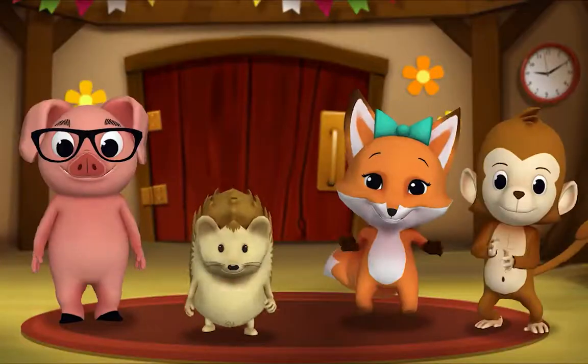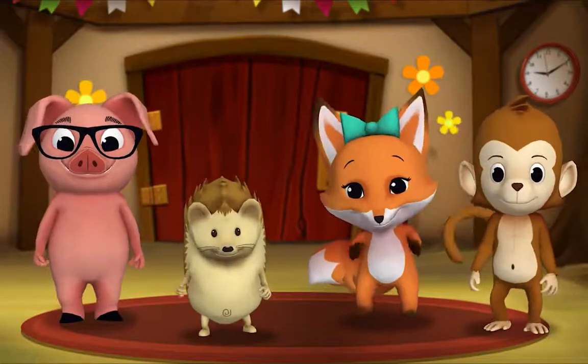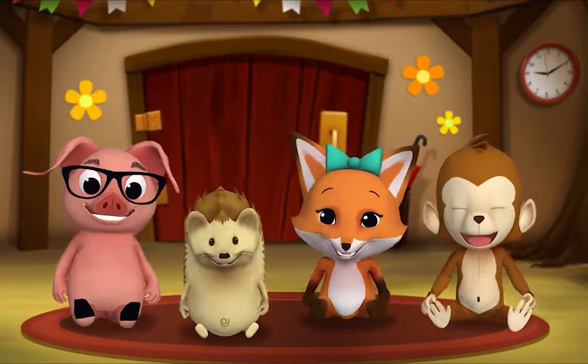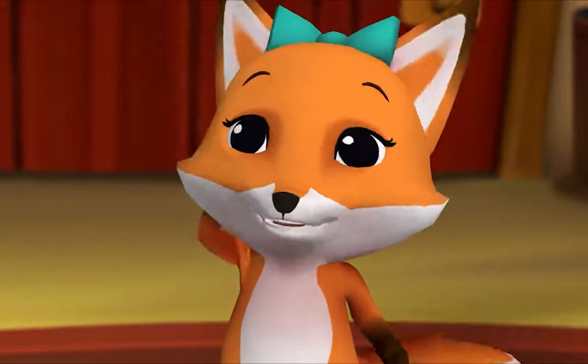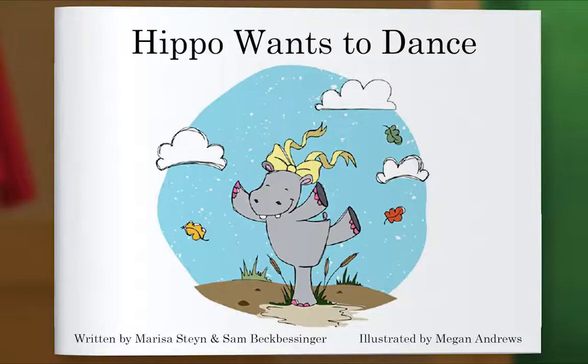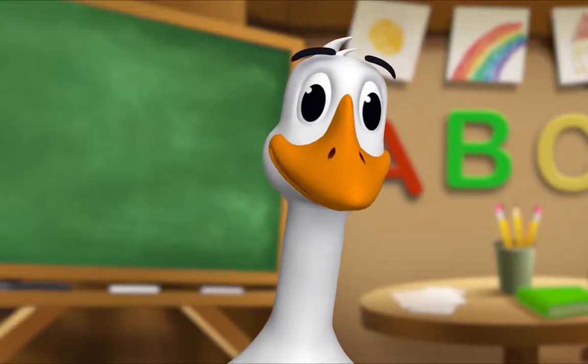It's story time! Gather round, everyone! What book are we reading? We're reading this one. It's called Hippo Wants to Dance. In this story, Hippo wants to dance. Will any of the other animals dance with her? Let's find out. Let's begin.